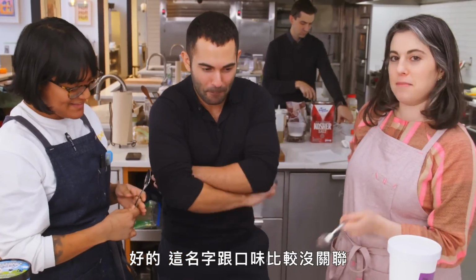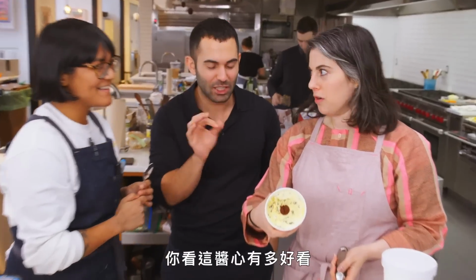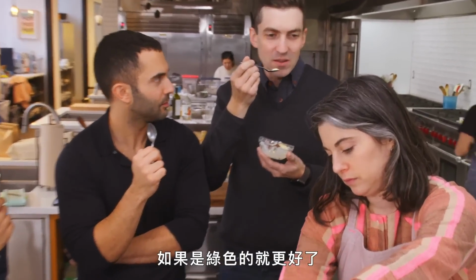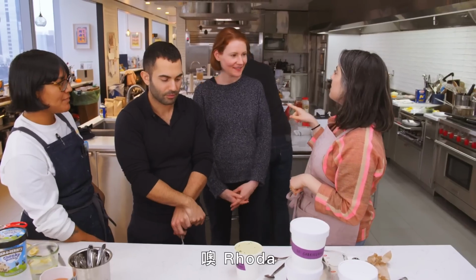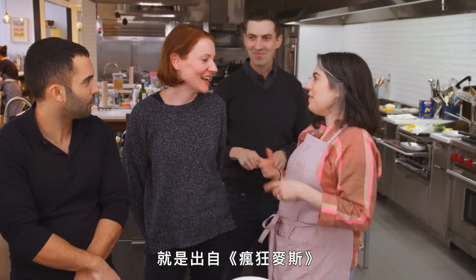Okay, in case the name didn't indicate, this is mint chip ice cream with a fudge core. Look at how good the core looks. It came out so perfect. So good, Claire. It's just bright enough. It wouldn't have upset me if it were green. Oh my God, Rhoda. Yours is Mad Mint Fury Rhoda. Love it. Mad Max? From Mad Max.